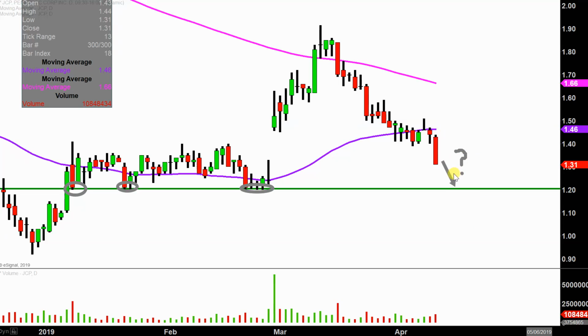If it breaks down through that point, then that would literally be putting the price back at levels that it hasn't seen since 2018. But I don't want to get too far ahead of ourselves, because right now the price hasn't even drifted down to that area. My point is that $1.20 is that next level of support and definitely a very important one.